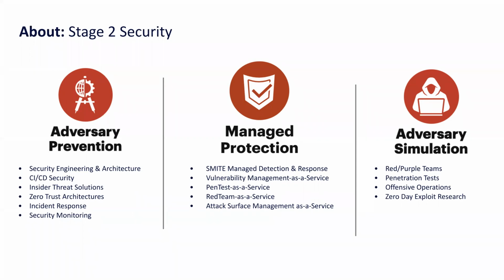I'm going to be talking about our SMITE Managed Detection and Response capability. We also have Vulnerability Management as a service that we're not going to talk about today, but we do have that as part of managed protection. And then Bryce is going to be talking about our Mage platform, which is really our pen test, red team as a service, and continuous attack surface management. So together, I run our defensive assets, and Bryce runs our offensive assets.